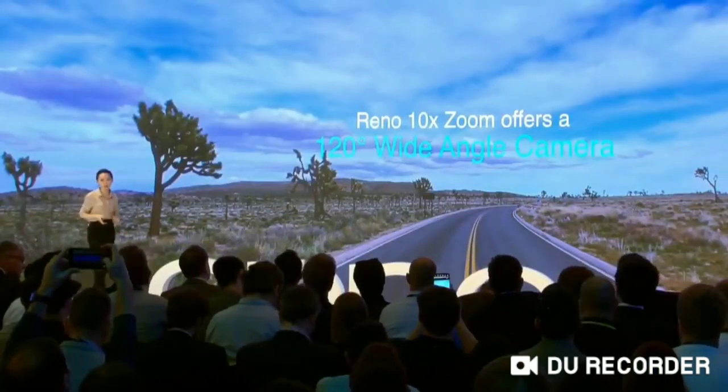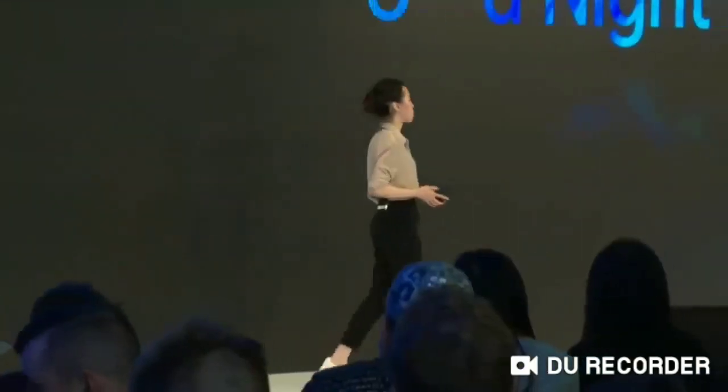So next, let's talk about the Ultra Night Mode 2.0. Dark interior scenes have always been a tricky part. The new Reno series can now capture ultra-clear photos with vivid lighting, thanks to the Ultra Night Mode 2.0.